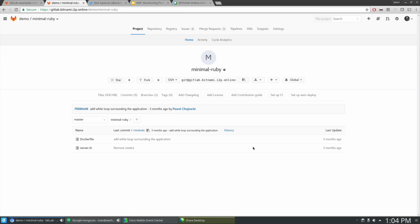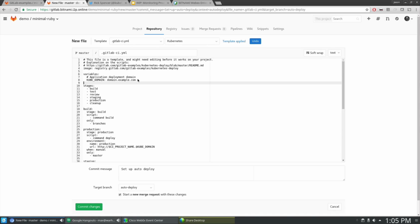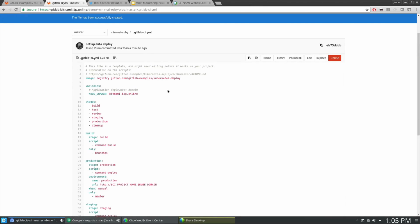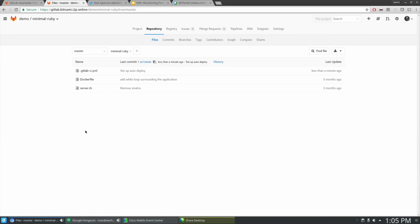Next, I'm going to make sure that I have auto deploy set up. So I'm going to come back over to my project. Now we're ready to set this up. I'm going to come over here and set up auto deploy. Now, we have a series of templates already in place, and I'm just going to pull it right down here and pull down Kubernetes. The only thing I need to do here is to change this out to the URL that I'm using for this demo. And I'm going to say that I want it to be targeting master. Now I have a complete GitLab CI ready to roll and ready to run with automatic deploys.